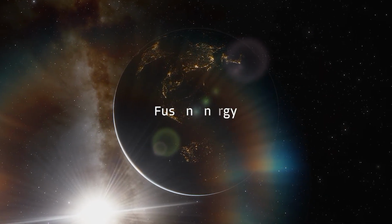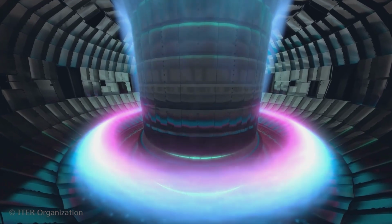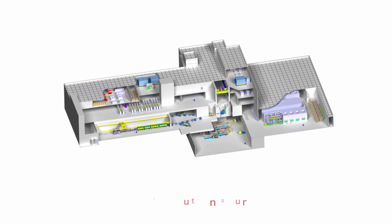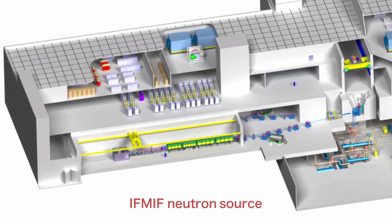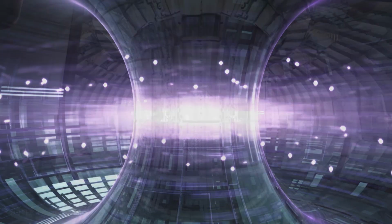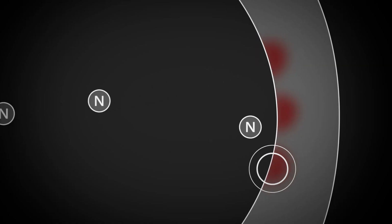Fusion energy aims to bring the power of the sun to planet Earth. One of the projects to achieve this aim is IFMIF EVEDA. The goal of the IFMIF EVEDA project is to produce an engineering design for a fusion neutron source so we can test different materials to be used in fusion reactors. These materials must be able to sustain an extremely intense bombardment of neutrons inside a fusion reactor without getting damaged.